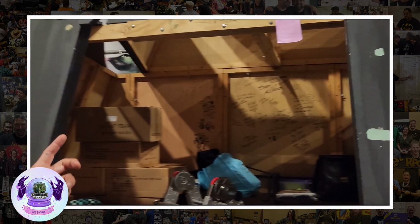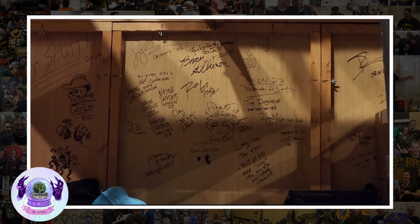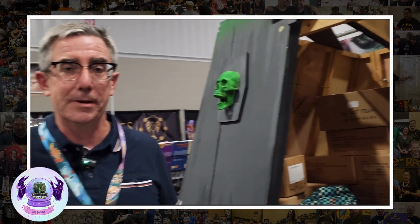Now, if you happen to notice, as we panned in on the ziggurat, there are signatures inside the wall. For those of you who don't know, this is one of our fixtures that doubles as a stockroom and a storage unit. But every year at Gen Con, everybody who volunteers signs the inside of the ziggurat. This has become a trademark, and it brings back good memories of all the prior Gen Cons. So now let's walk the booth and talk about all the exciting stuff that we have for you today.